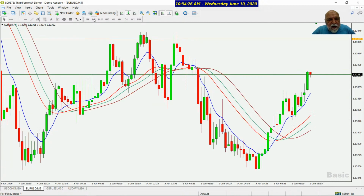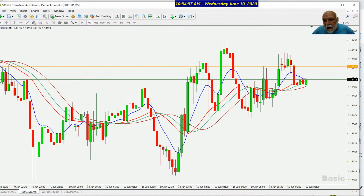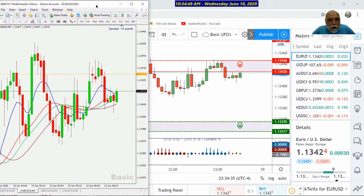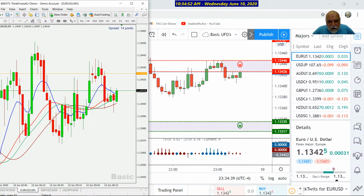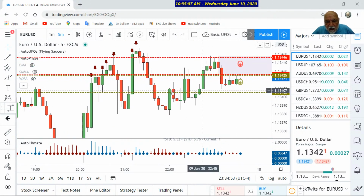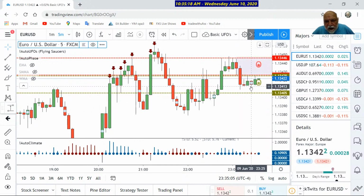Again, we have to match up the 5 here. This is the 5. And I think that I can go ahead and pull this over, go up here and do an overlay of these charts. This is EUR/USD. All right, so it's created a buy zone here.